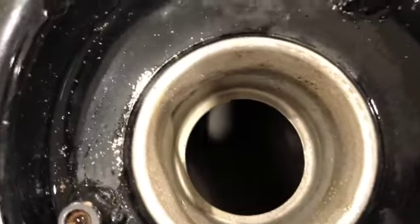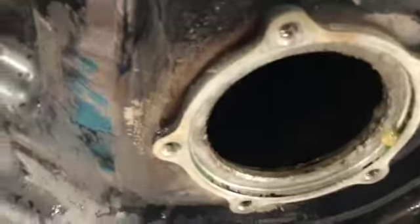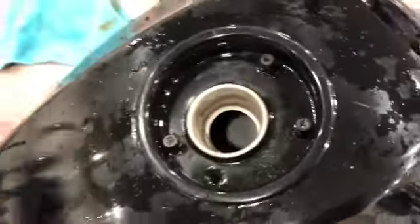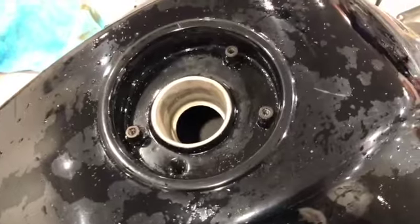Right, so less than a minute later, that's the result. Clean as a whistle. Bottom's the same, really good result. Nice and clean around there. I could have done a little bit more, but anyway. Next job is put the cap back on, so I can seal one end of it, fill it up with water. There's a bit of glass bead rattling around in there.